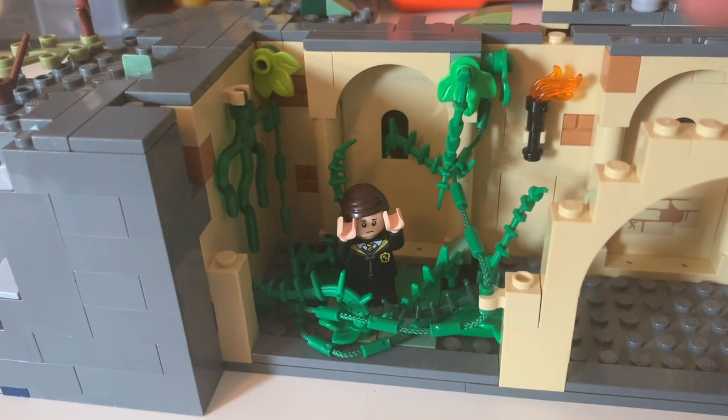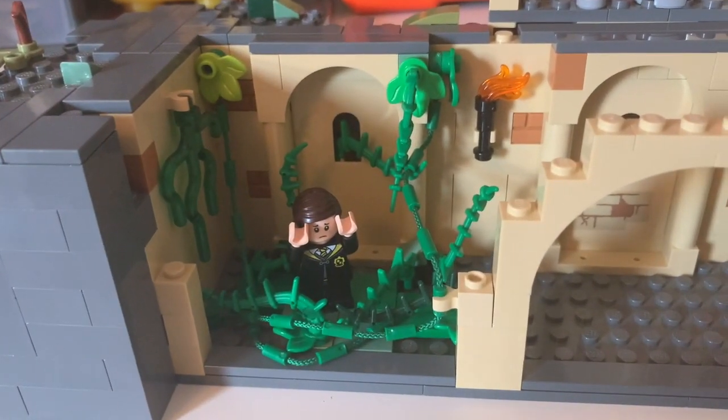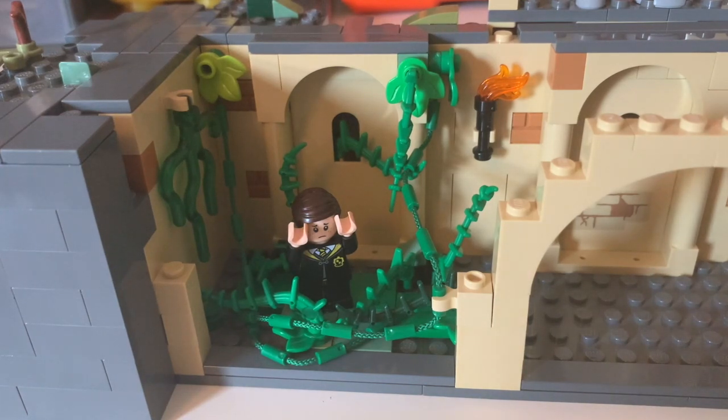One final detail to point out is the torch on the wall there. There are actually two of them. There's another one over there. They're identical, just basic torches, but something to provide a bit of illumination and some variety on the walls.